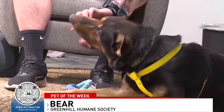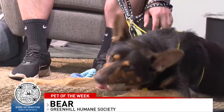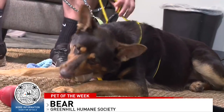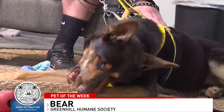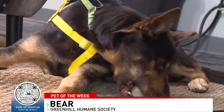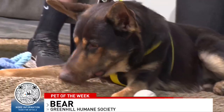We think that he would probably be good in a home with kids over 10, just to get used to it. He's a big guy, and he may still grow a little bit more because some of the Shepherds keep growing until they're 2 or more. So he's pushing 80 already, may get a little bigger. But he's got so much potential, and that's what we really love when we see these dogs come in, is just how they'll blossom once they get into the right home.